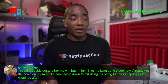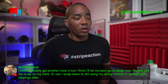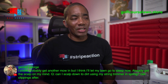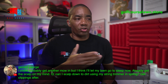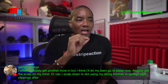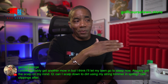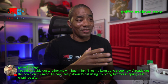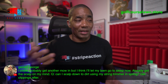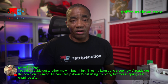Even if you have to go out and rent one, you can always rent a mower and use it for that purpose. That is the way I would go versus using a string trimmer. It's also going to save you a lot of headache. You're talking about using a string trimmer to scalp the entire lawn and then going out picking up the clippings afterwards. That second part of the question, I'll get the clippings after, you're saying that pretty lightly, but that's a lot of work. Take it from someone that has raked my entire lawn several times, manually. It's a lot of work to try and get clippings off the lawn once they're there.